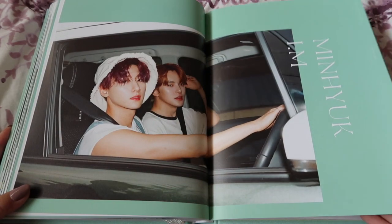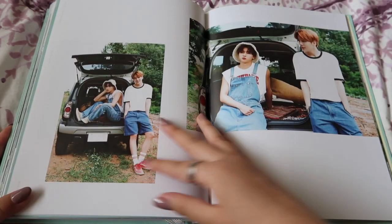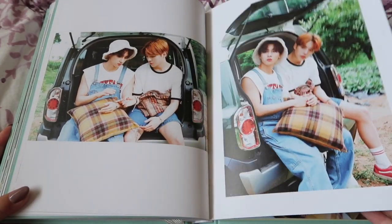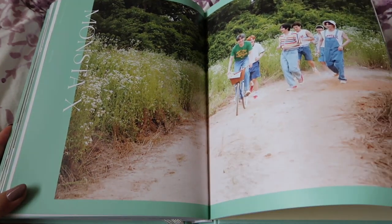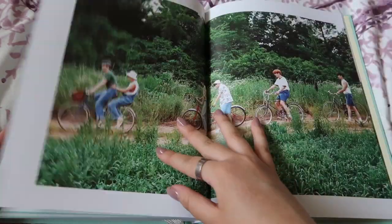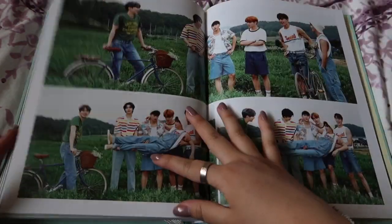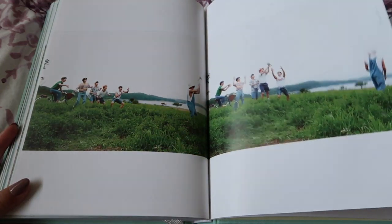Twitter has been posting so many of these photos, and I'm trying not to look because I wanted to be surprised when I opened it. But I've definitely seen some, but these are so, so adorable. And like I said, there are just so many pages. You can look at this for hours, honestly. Like 2 to 3 minutes a page, or 5 minutes a page, up to you. And time is going to fly by so fast.